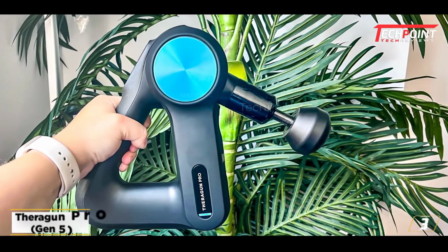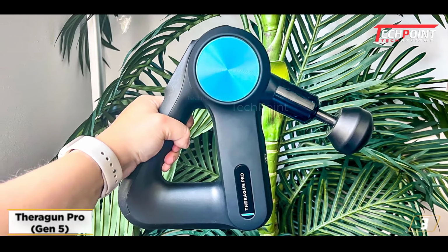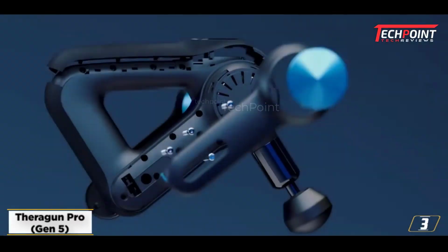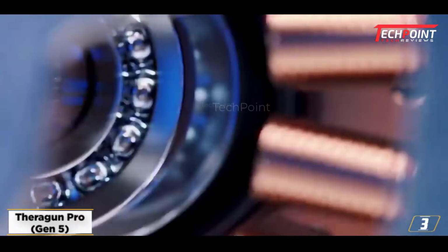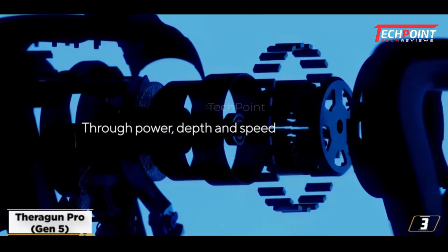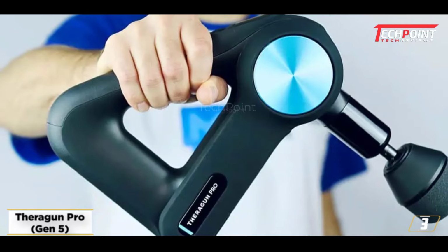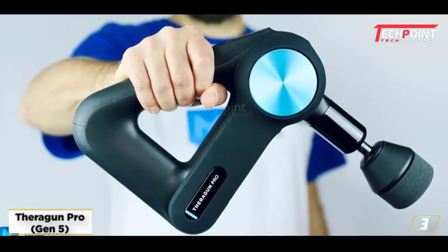At number 3, Theragun Pro Gen 5, best massage gun for athletes. Theragun Pro Gen 5 may be best suited for serious athletes since it offers premium features that the typical person may not need. However, the newest Theragun Pro is among the greatest massagers you can purchase thanks to improved on-screen instructions, an extra micro-point attachment, and 20% less sound.